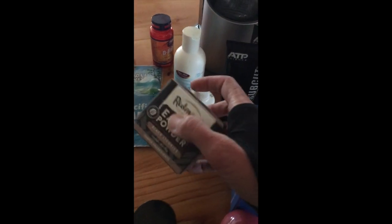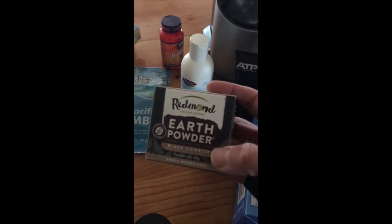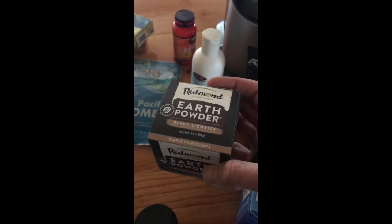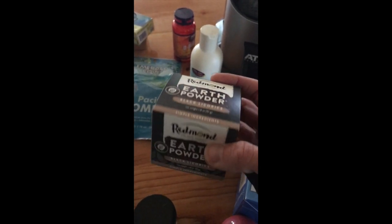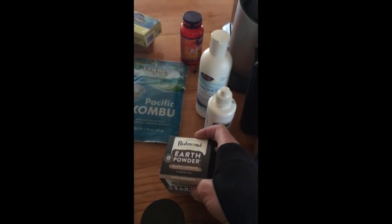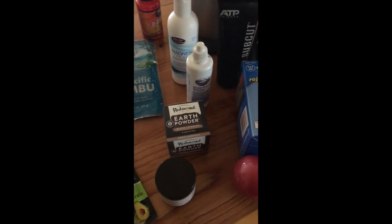This is the toothpaste that I use. This is the best thing ever if you like the taste of licorice. And it's a powder that you dip your wet toothbrush in, and it's amazing. And my daughter, who is 4, will not use any other toothpaste. She only uses that, so I highly recommend that.